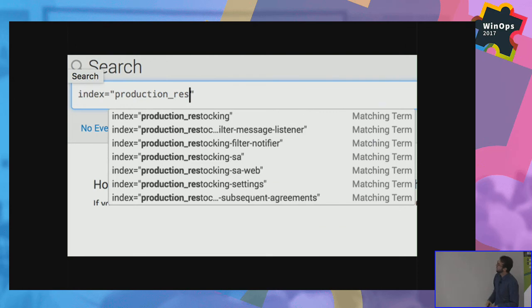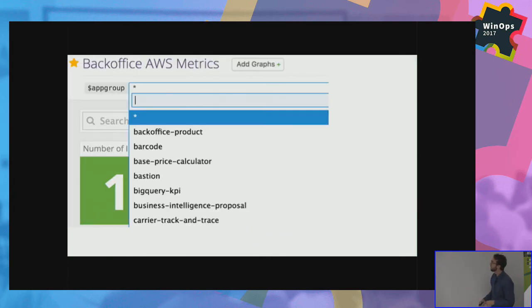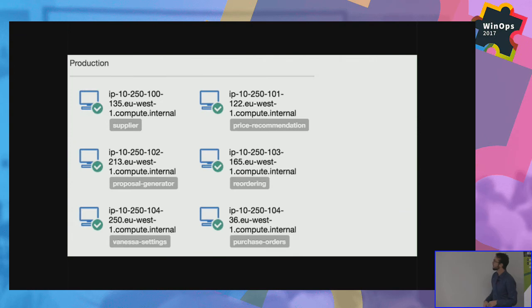So this is an example, right? You end up with production, that's there because of the environment. Then you have something like restocking or whatever it is that represents the app group. Same as with Datadog, where you end up with all that stuff in there, so you can filter on the things that are specific for that application. Same with Octopus Deploy, of course. The environment is really important, right? You want to make sure that you fall into the right group in Octopus Deploy, and the right application gets deployed to the machine. That's pretty important.